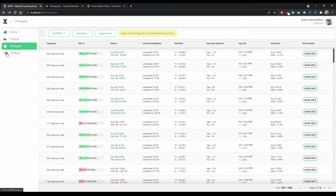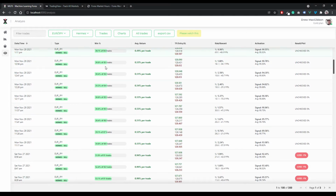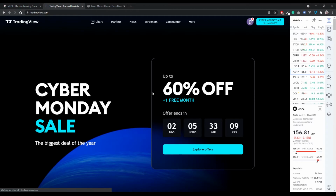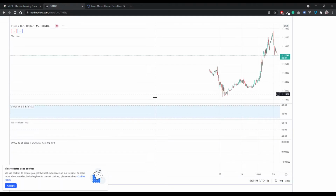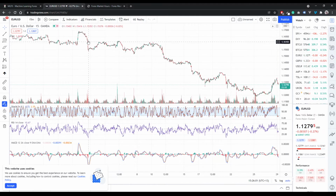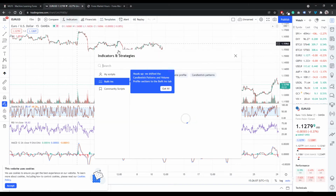But the idea is, because I know how big these data sets are, we can look at the charts. We're going to use TradingView for this, just because it's going to be a little bit easier to illustrate this point at the moment. Hopefully once we make our charts a little bit better, it'll be just as easy to go there. But what we're going to do is add probably a 200 EMA.